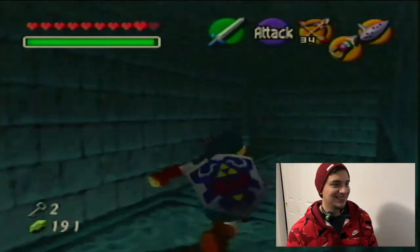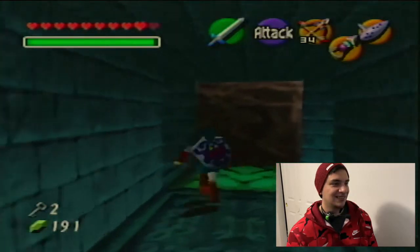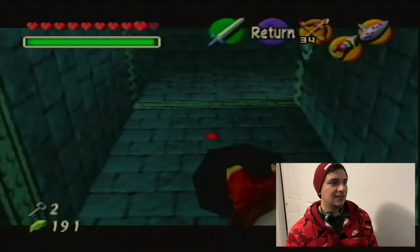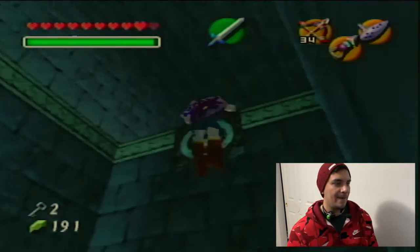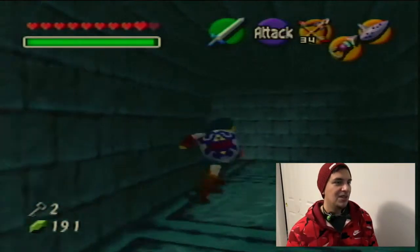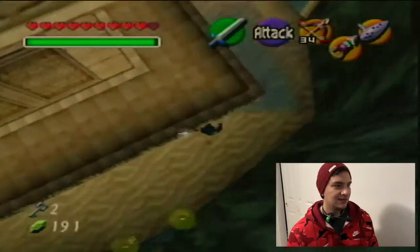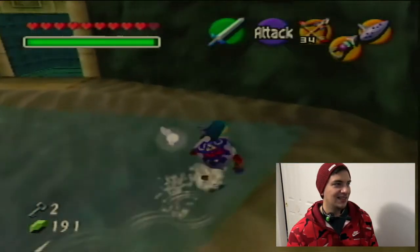Oh my goodness. Wrong way. Hookshot out of here. I just really wanted you to see which way to go there. Jump all the way down. Try not to get hit by those things twice. Okay, good.